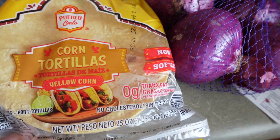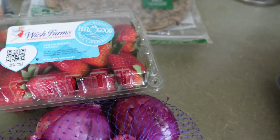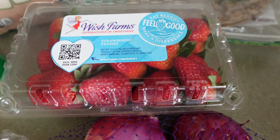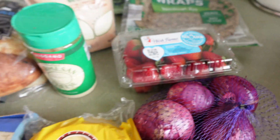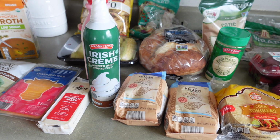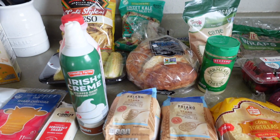Then some corn tortillas to put on the grill today. Some red onions. And strawberries. The strawberries were super inexpensive, maybe like $1.40 or something on sale. So, yep, this is the grocery haul for today.